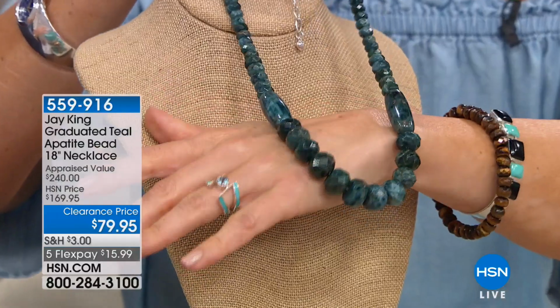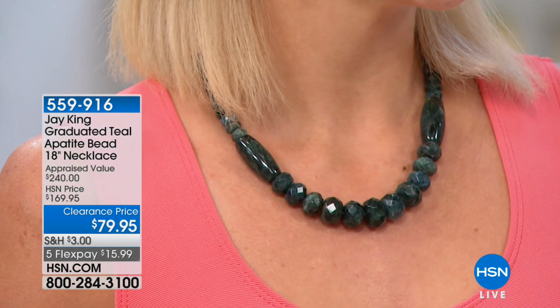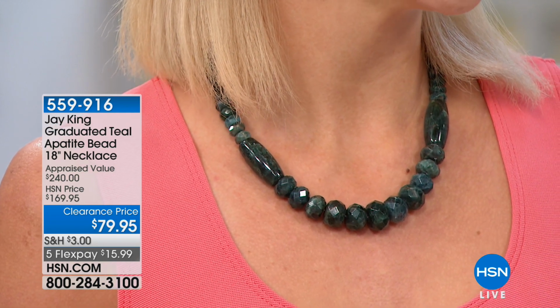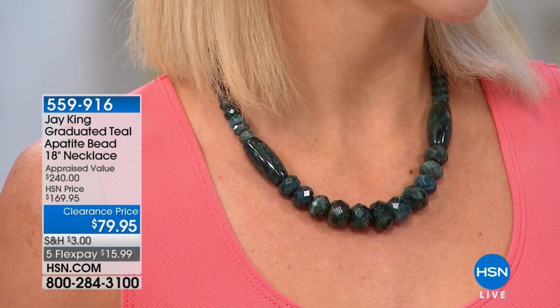I will tell you right now, look at the size of those beads. This is humongous, and this is below cost. It takes over 4 pounds, almost 5 pounds of natural teal apatite rough material to even cut this. This is so extraordinary. Of all the deals that we've had for this whole event, when I saw this price, I just couldn't believe it. I can't express to you what a crazy deal this is.